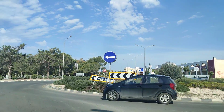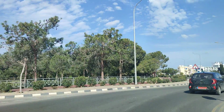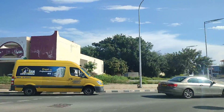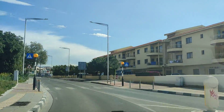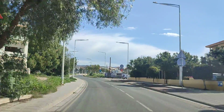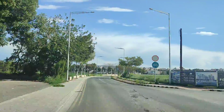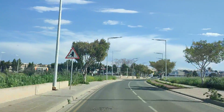So if you fancy going to see a column and some mosaics and some bits and bobs, that's where you want to go. And the entry fee, I think at the moment, is still €2.50, but the rumour has it they're going to put it up a little bit. But if you do happen to be over the age of 65, and you've got a passport with you, some kind of ID, you can get in for free. So don't forget to show your ID to the person on the gate, and of course they'll let you in for free.